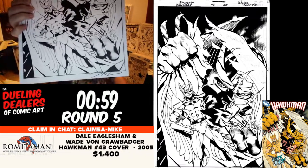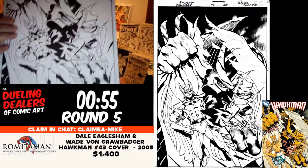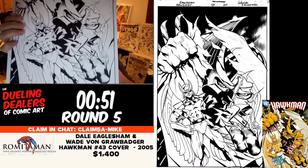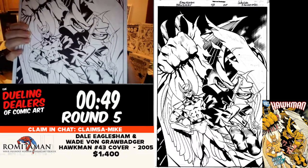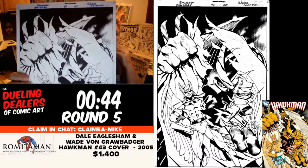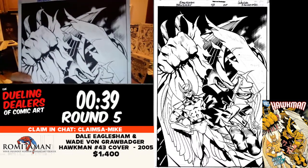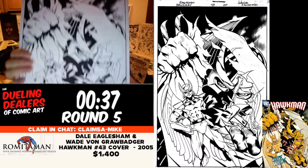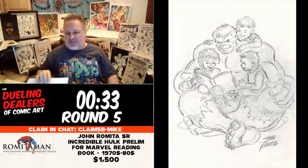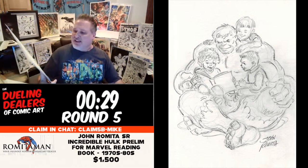Cover is rendered in ink over graphite on 11 by 17 artboard and signed by the artist at the bottom. In color, it looks a lot cooler because it's such a mishmash. It's hard to tell. But when you see all the gold, if you see the published cover at the bottom right there, very cool. And art goes all the way from the bottom to top. Again, folks, this is 19 years old. Really cool published cover.